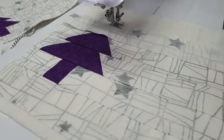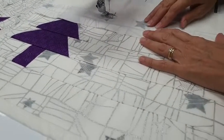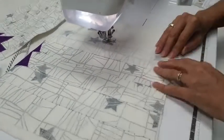Oh, I forgot to check. What did you forget to do? I was going to make sure that I didn't sew off the top of my point. Oh, that's right. You're going to check that you didn't chop the point off at the top. I was very careful with the first one I did.